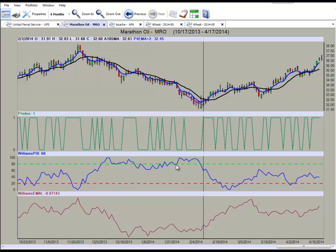In addition to that, we see that the professional sentiment index in the market shows the professionals were getting very bullish. So we've got a really nice setup in the market. When we do want to get in, we've seen the divergence, we've seen the professionals accumulate, and finally we see Vantage Point flip back to the long side, saying over the next 3-4 days, prices should be higher. So there would be your entry point for a rally in Marathon Oil.